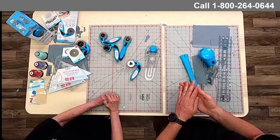Exactly. So the more you cut, the more you know you've got to sharpen. If you don't cut as often, you're going to sharpen a little less, so you're going to be able to use the blade a little longer than the next person. But it does keep it, I would say, at least a month or longer on a blade on average, which is a long time. Exactly. All right, let's go back over to Nathan.